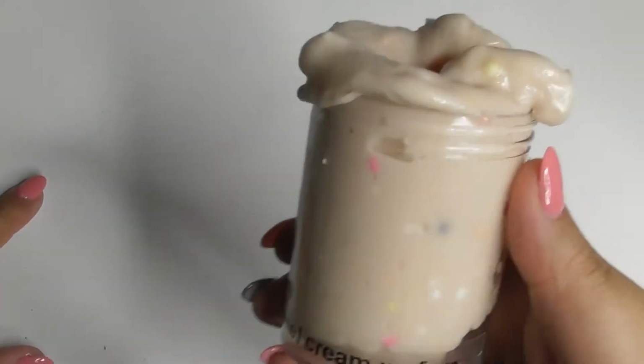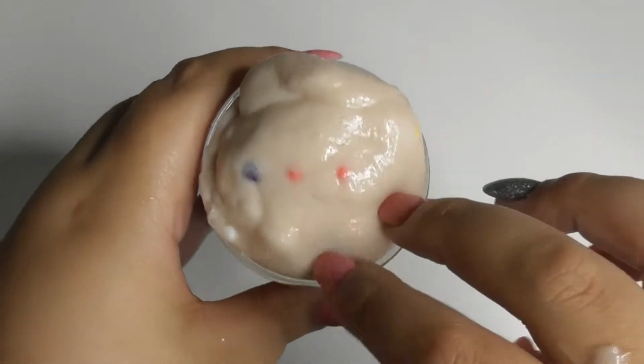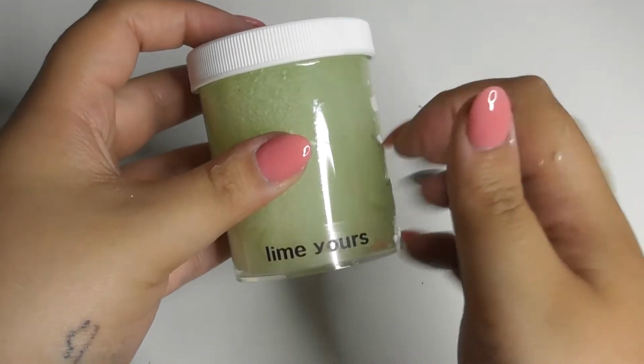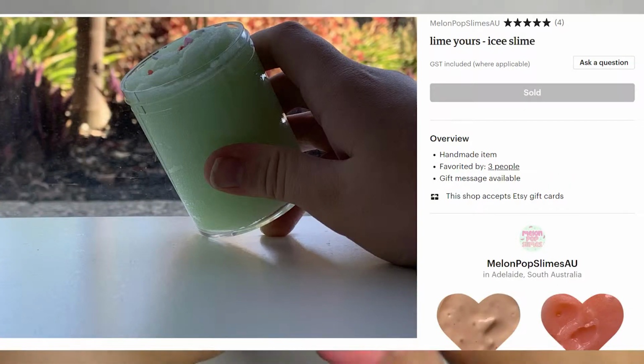This was just a beautiful and fun slime to play with. It was nice and thick, but not too thick. The sprinkles were beautiful, and when you let it sit, it almost had three layers. The top layer with the waffles and the little foam beads, and then the middle layer with slime, and then at the bottom the sprinkles. It just made it beautiful. It looked beautiful.